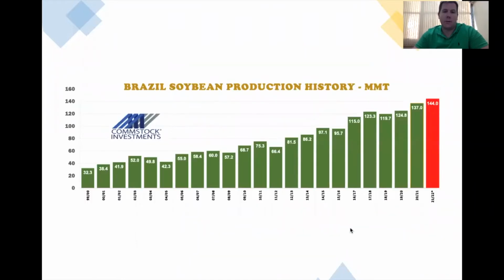So this is the Brazilian soybean production history. You can see how much they've grown, by basically 5 times in the last 20 years or so. You can see in the last 3 years, the last couple of years, they've set new records: in the 19-20 crop last year, at 137 million metric tons. Now this 144 is what the USDA has estimated for this crop season. And that, of course, is still up in the air. It's still very early, and it's partly why we're seeing a lot of movement in the soybean market today.